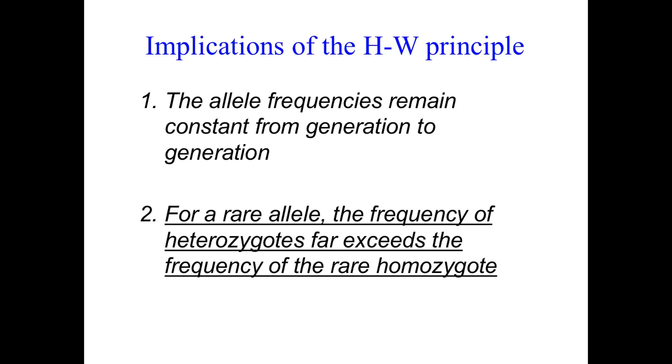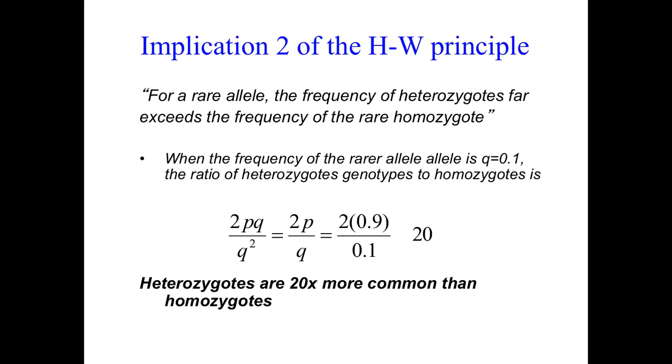However, also, if you have a rare allele in the population, the frequency of the heterozygotes is going to be much higher than the homozygous, which is very rare. We just used the example of koalas, but let's look at another example for this. So let's say that the frequency of the rare allele is 0.1.